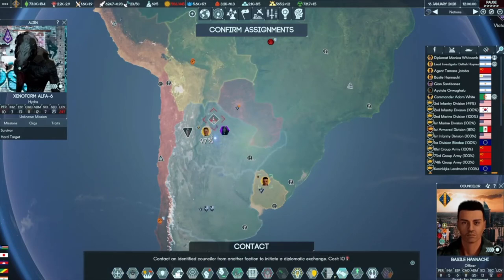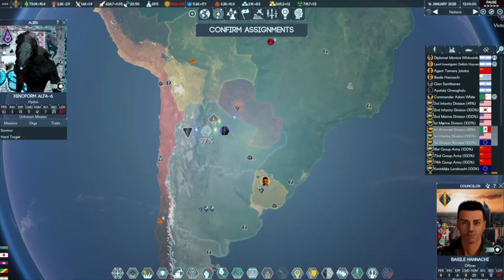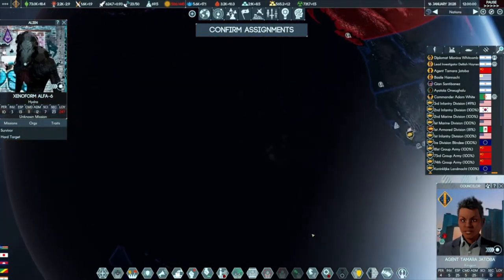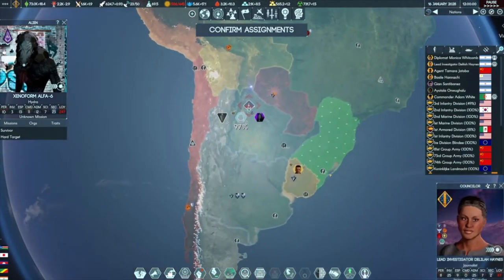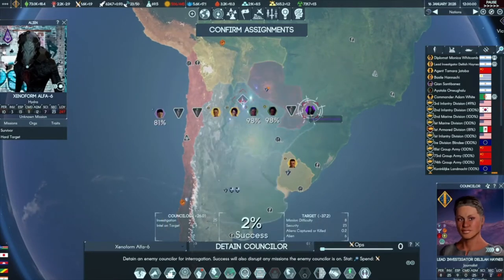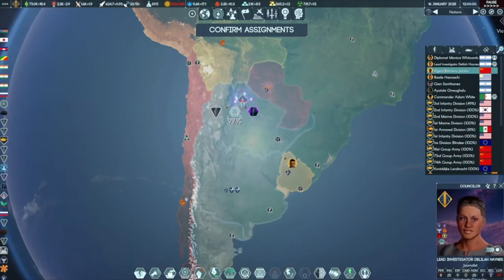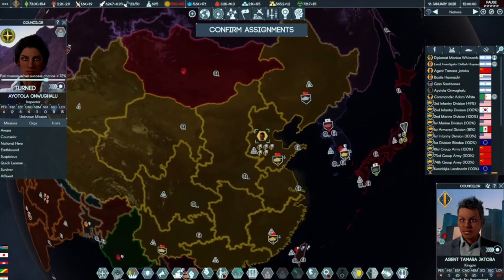Let's see if we can... we don't have hostile takeover with this, do we? No, we don't. But what we do have is an agent. Our agent, this guy. Detaining is investigation. That's right. I keep forgetting. Standing by. If we want to detain this guy, it's a 2%. Full ops, 17%. We need more intel on him, so we're going to keep investigating him. She can't investigate. Ready for orders.